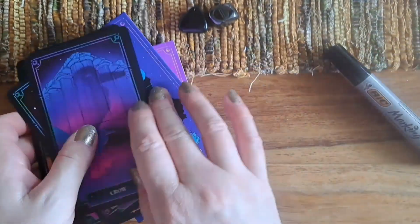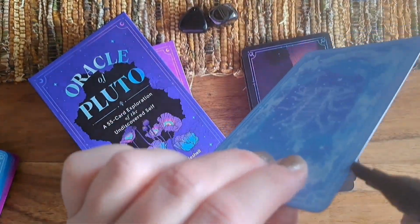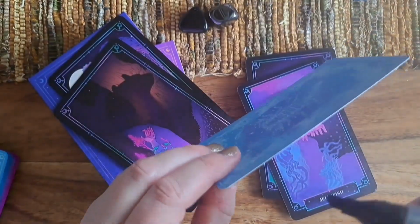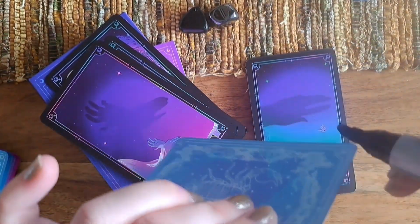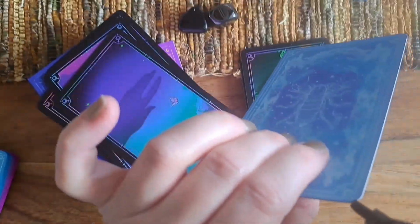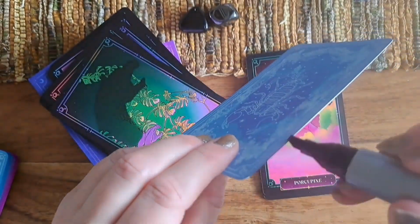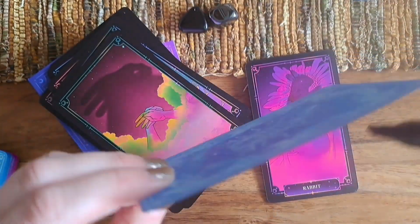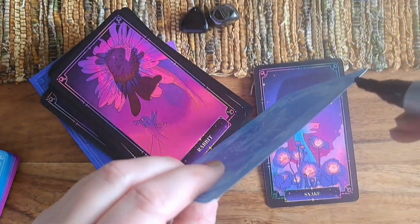I made a snap decision whilst edging this deck and decided, I'll blow it. I'm going to just do all the colours. And why not? Colour makes me happy after all. So I decided to split the deck into 4 separate piles, 4 equal piles, and I coloured them in purple, pink, blue, and as you'll see now, I'm just doing the final pile in black. So yeah, let's take a look at the finished product, shall we? Why not?